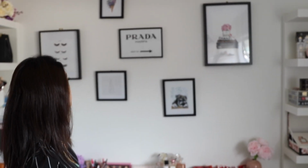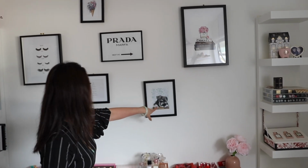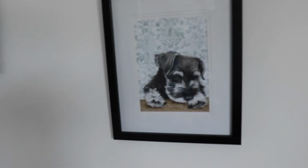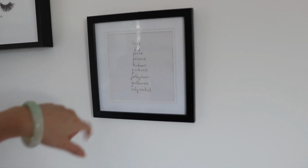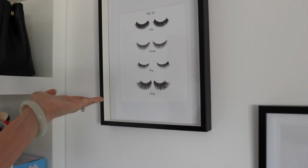And then over here I have pictures, frames that I find possibly meaningful to me, I guess. And my little doggy here, it's not her, but basically it's a look-alike. And then a little Bible verse from Corinthians as well. And then obviously you guys know I love my eyelashes, so I have to have it there.